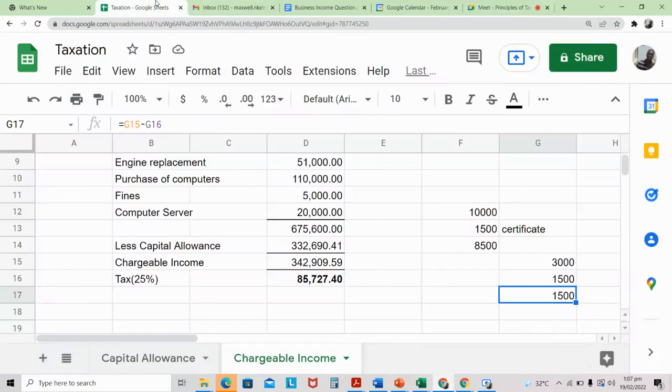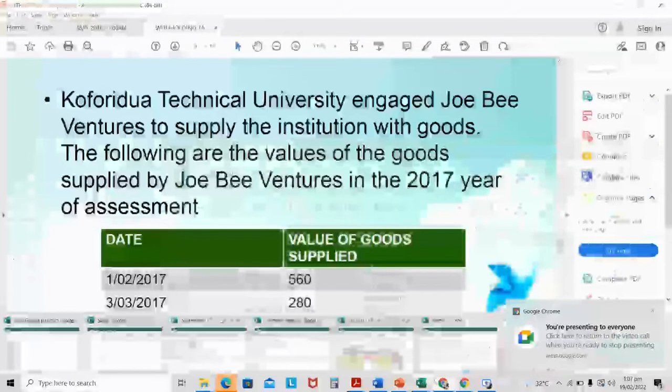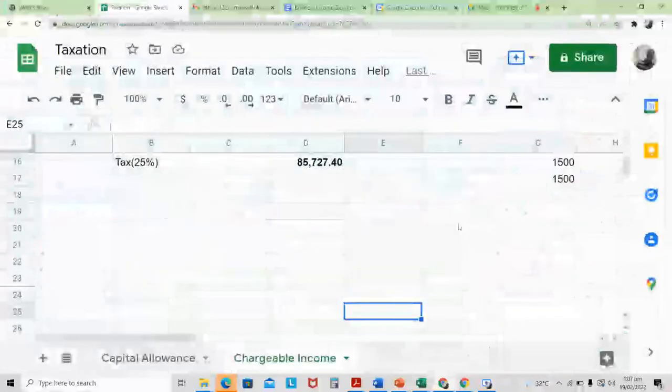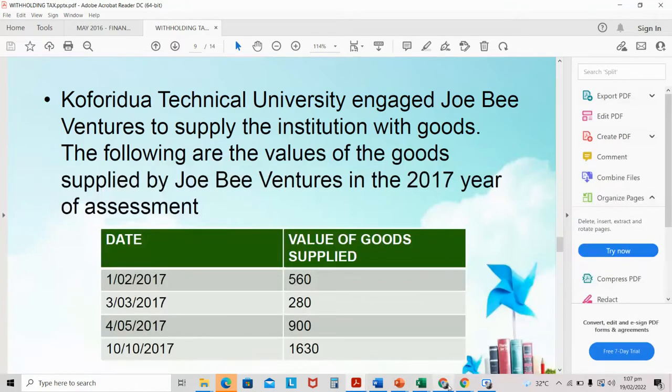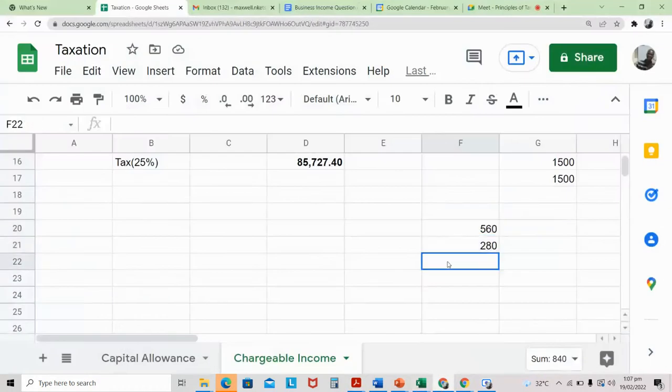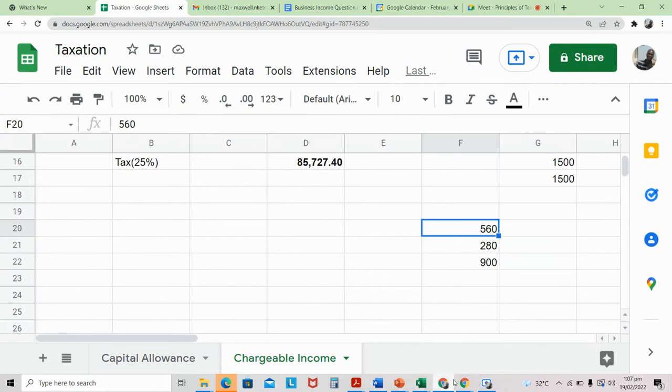So the solution is, the 560 is exempted because it's not more than 2,000. The 280 is also exempted because it's not more than 2,000. And if you add them together, you are getting 840, which is not up to 2,000. If you add the 900 to it, that one too is not up to 2,000. So it means no withholding tax.